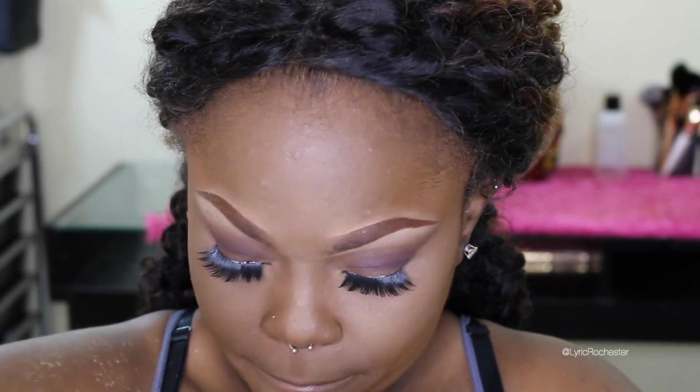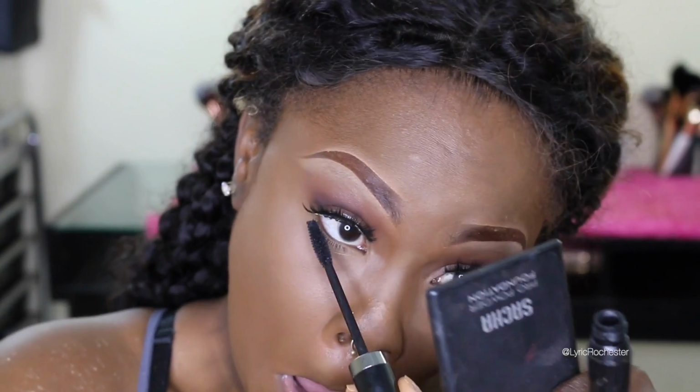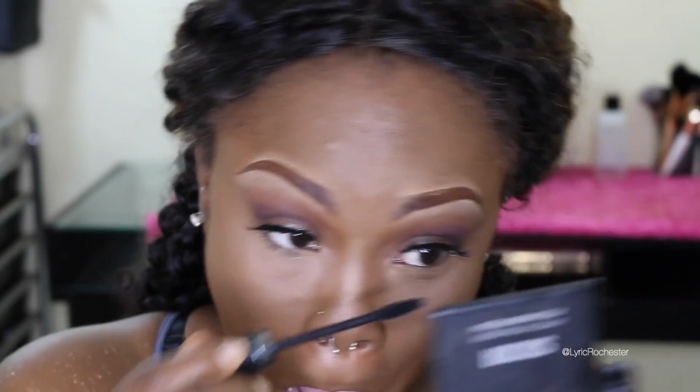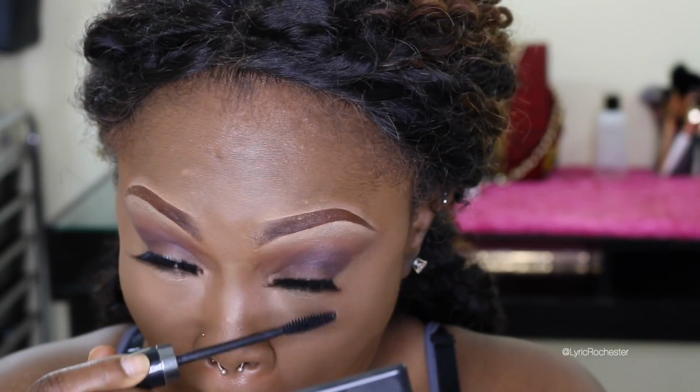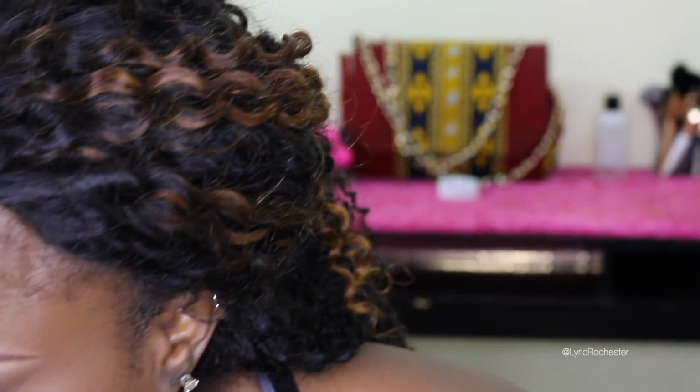What am I lining my eyes with? My black eyeliner pencil? No. I'm going in with my mascara. Not bad. I don't really have much bottom lashes. But I guess I can start putting mascara on them. I mean, I don't see a difference.